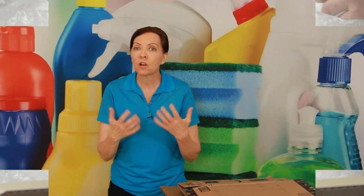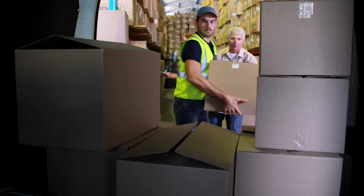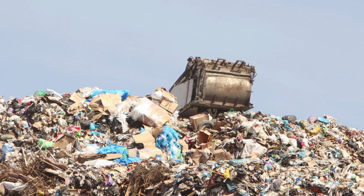So there are ways that we can start consciously being aware of, I don't need all the packaging. I don't want all the packaging coming to my house or my office. I really want us to pay attention to the packaging, because in the last year, garbage companies across the country rose their rates 14% across the board because of the extra cardboard and the extra packaging from boxes that they're now having to pick up. There's so much more, and they've got to pay a landfill to drive that stuff over and drop it off.